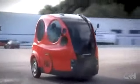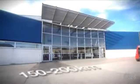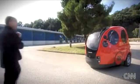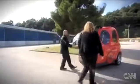The fastest AirPod will reach 80 kilometers per hour, with a range between 150 and 200 kilometers. The AirPod has already caught the attention of India's car manufacturing giant Tata. On this day, a potential suitor from Brazil is visiting to assess the AirPod for the South American market.